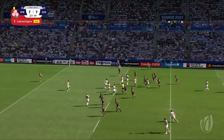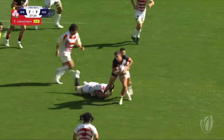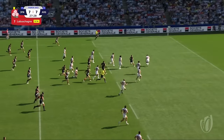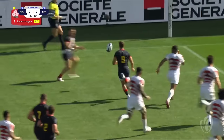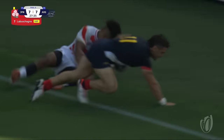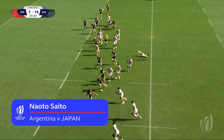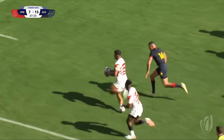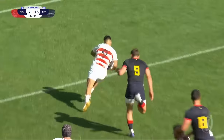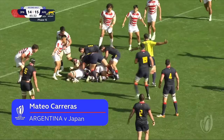Okay, Japan, it's been put up now by Kotaro Matsushima, the 30-year-old. Beautiful take. Stunning hands. Here comes Bertranou now for Argentina. Linking up. That is outstanding. Nakamura gets it away. Riley with a beautiful pass. Fafita throws a dummy. Genius. The back inside support is there. It's fabulous.